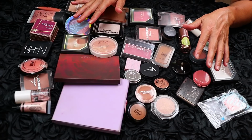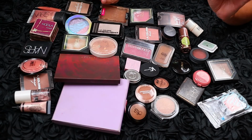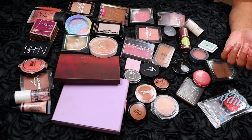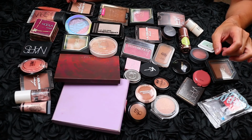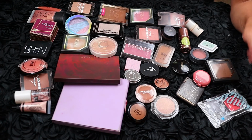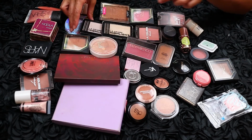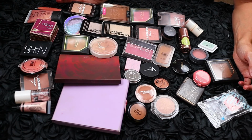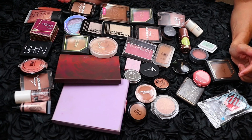So this is what is staying in my collection for blush and bronzers and highlighters. Again, it's more than most people need, but not too bad, especially considering I do go through a lot of bronzer. Really considering I go through a lot of bronzers, I don't have that many. I guess I don't have that many because I don't really collect them, and I really use them probably more than anything.